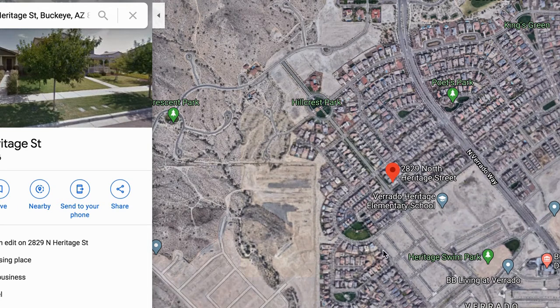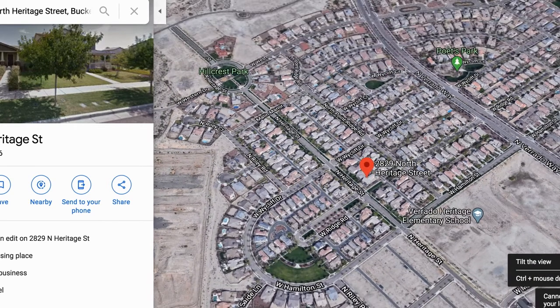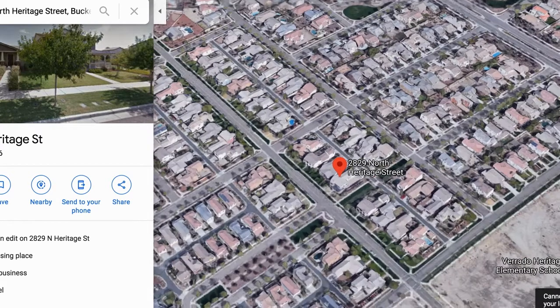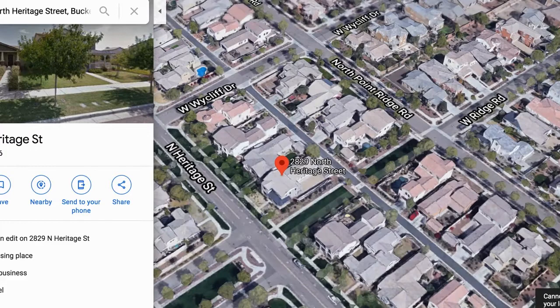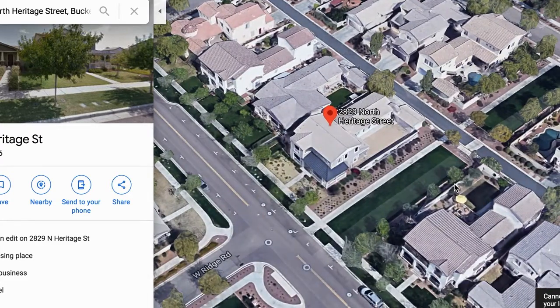You can also check it out in 3D. So let's zoom back in on that. So there's the 3D feature, and it gives you a little bit better feel for everything.